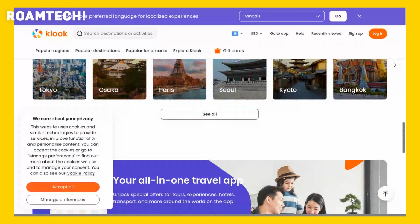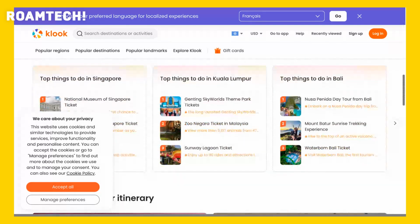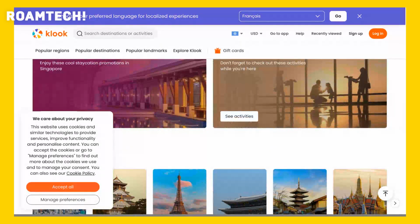One of Klook's most impressive features is its extensive network of experiences spanning Asia, Europe, and the Americas. By partnering with reputable providers, the platform offers everything from skip-the-line tickets at major attractions to culturally rich, off-the-beaten-path adventures. The flexibility to book activities in advance or even on the go, with instant confirmations, caters to both meticulous planners and spontaneous travelers alike.